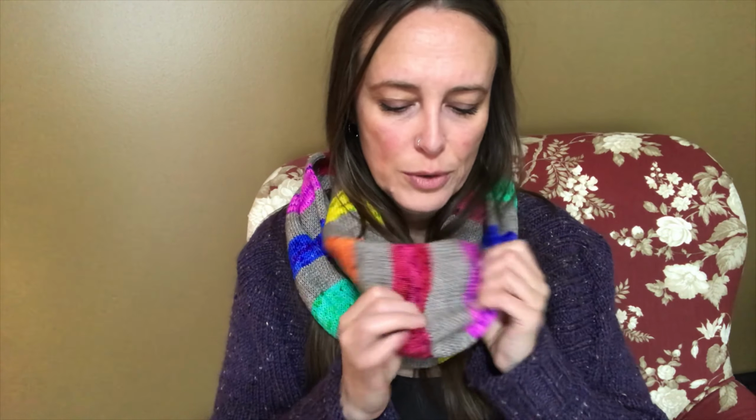I'm not a huge fan of cowls because I like my neck to be covered. That's the whole purpose of wearing something around your neck in the winter. But it works and I like it, and I got a lot of compliments on it. I wore it to work the other day and my friend Connie is like, "Ooh, I love it. Can I have it?" But no, Connie, you can't have it. So this is it. And I used just a leftover skein of merino, yak, and silk, I think, that I got at my dye camp that I went to a couple years ago. So that is my finished item number 1 from the Vlogmas.